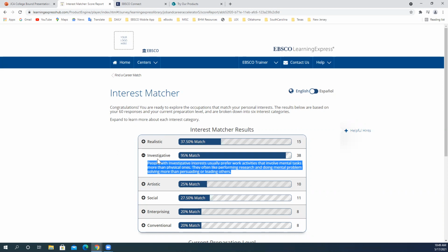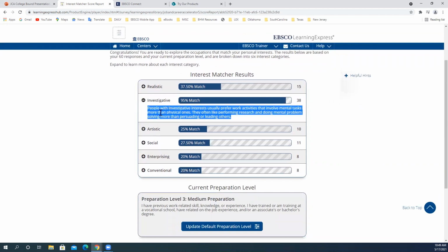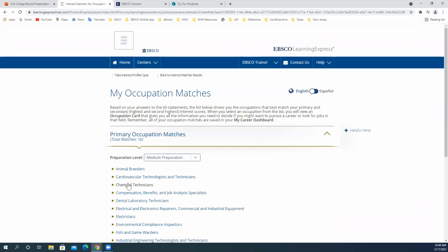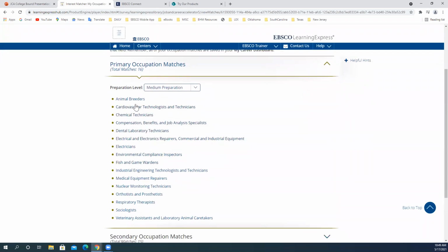If I'm interested in seeing the careers that fall within this investigative category, I'll scroll down to the bottom and click the View Matches button here in the lower left corner. And that's going to bring me to a list of occupations that best match my highest scoring category, investigative. That's going to be listed here as the primary occupation matches. And it shows me that I may be interested in cardiovascular technologists, chemical technicians, electrician, medical equipment repair, respiratory therapy. So if I'm interested in exploring any of these categories or careers, I can click them. So let me go ahead and click the chemical technicians career.